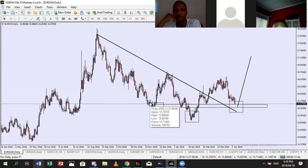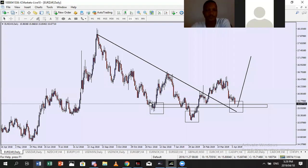So we might be looking to do what? To buy EurUSD. Let me just say we're buying EurUSD, we're buying EurZar, we're buying USDZar, and we are selling gold. Right? This week we're doing that. EurZar, EurUSD, we're buying it.